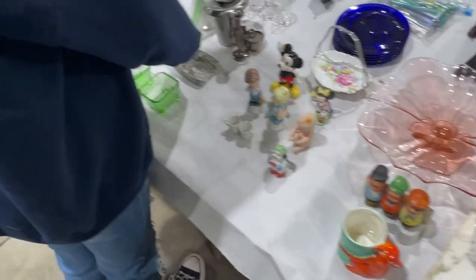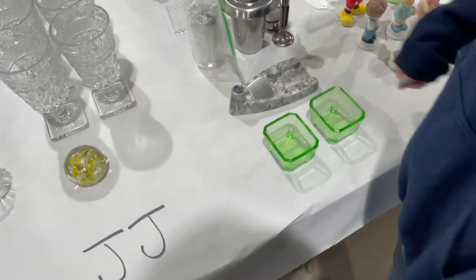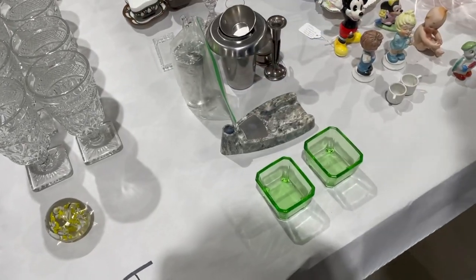Those clown reamers, really cool. I'm sure those are selling for a really good price. I wasn't able to stay for those, but they were really cool. If you guys get a chance, you should look those up. Those are really cool.